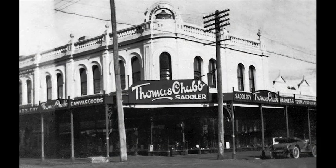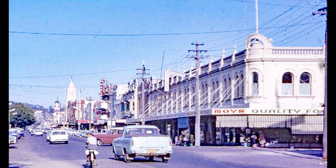The Beehive building was built in 1889 for stock and station agent Charles Griffith. There have been many tenants in the building, including a saddler, a shoe shop, a chemist, a tailor, a sports store, and a dress shop. In the latter decades of the 20th century, the principal tenant was Moy's Shoe Store.